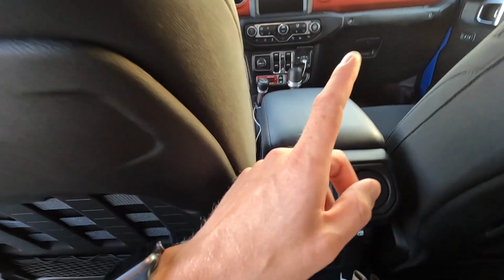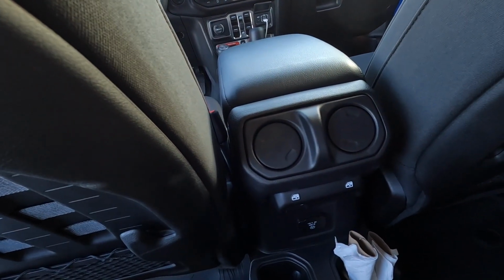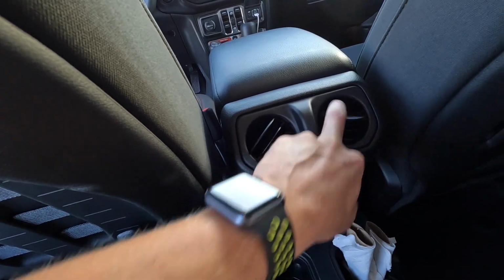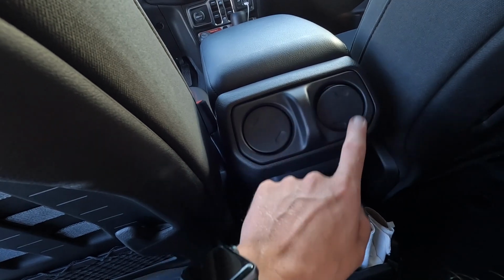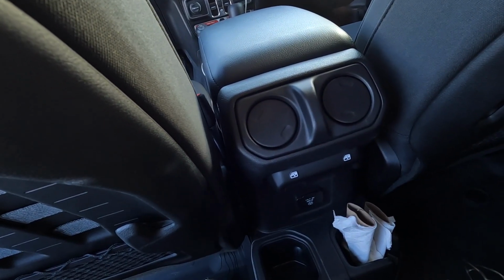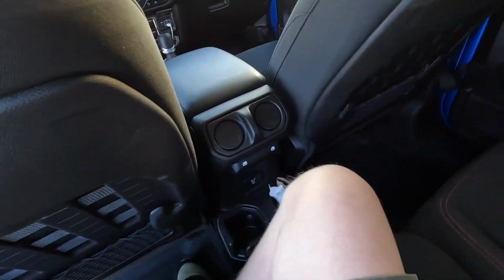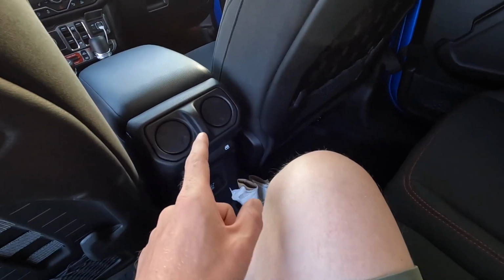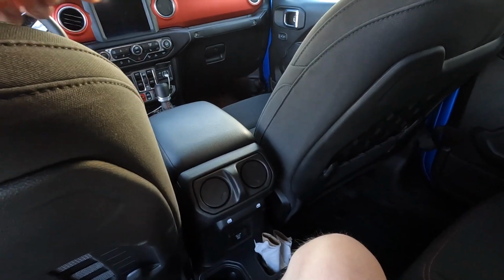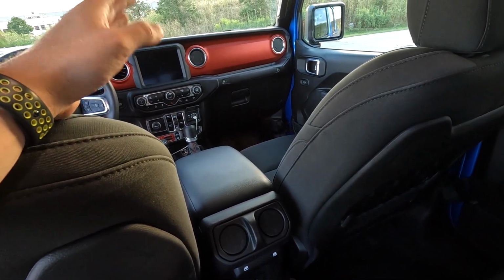One other thing that you don't get in the Bronco that is a limiting factor, if you do have children or if you have pets, you don't get vents in the back. There is no HVAC for your rear passengers in a Bronco. So if you're going out on the trail, or a day to the beach, or even just driving to get groceries, if you stick people or pets back here, they're not getting any air. They're only getting air from the front vents. And believe me, that doesn't do enough.